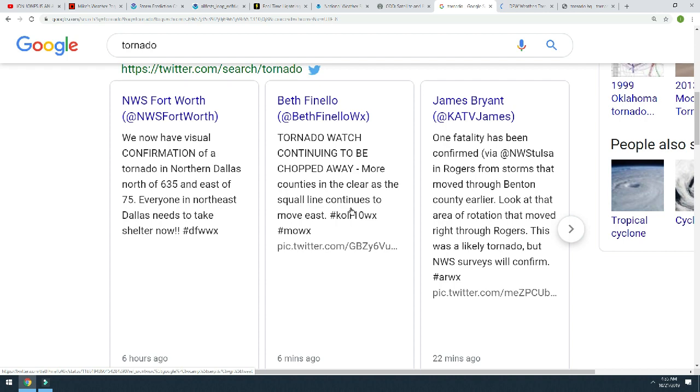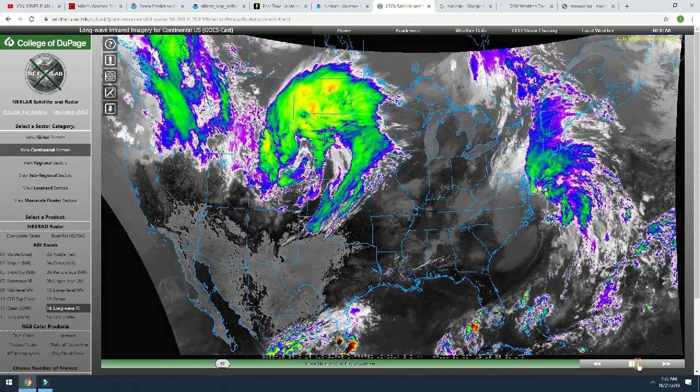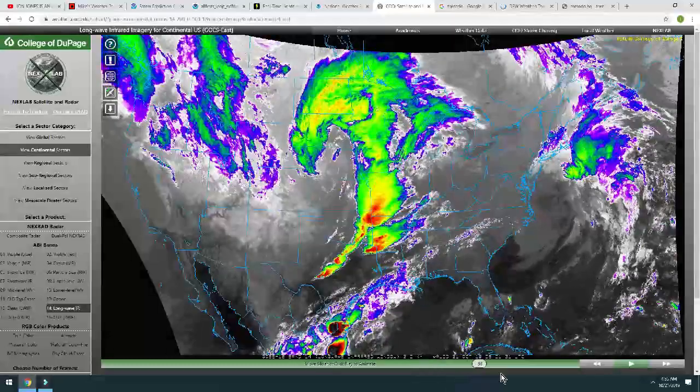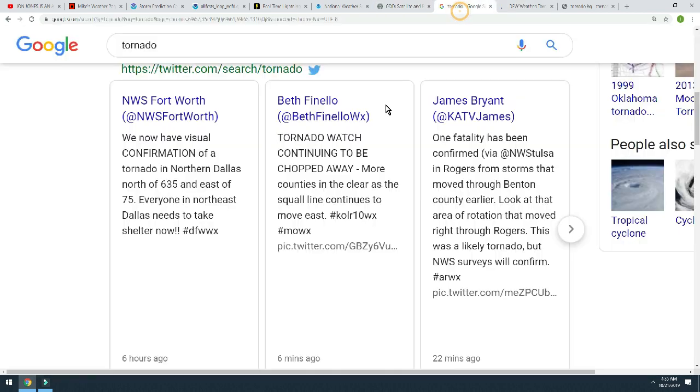Beth Fanillo: tornado watch continuing to be chipped away. More counties in the clear as a squall line continues to move east. By squall line, they mean this thing, guys. You can see how this is like a bow effect here. We'll get back to this channel, this shot here. Check this out. Right here is that bowing effect going on. This is definitely aiding in those storms. Even though it doesn't look connected, it certainly is connected higher up in altitude.